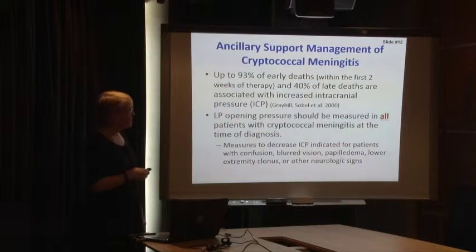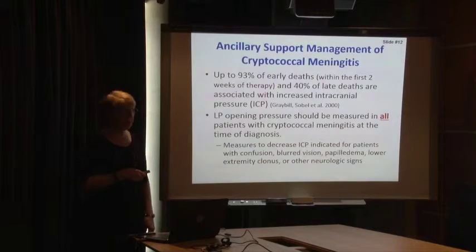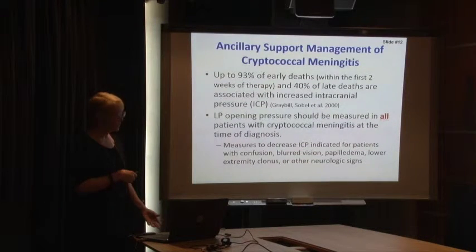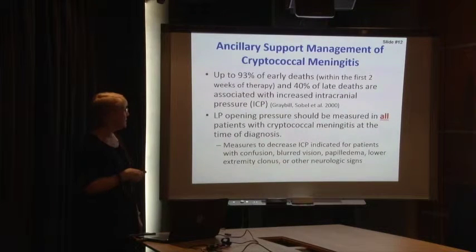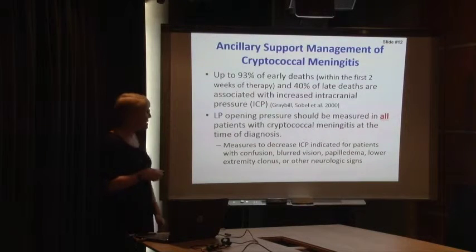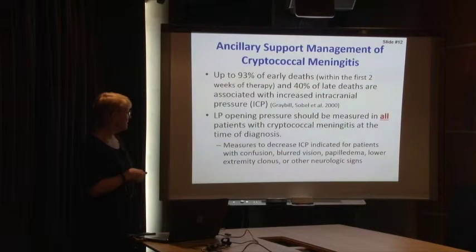There are a number of ancillary support issues that occur in patients with cryptococcal meningitis. It's been recognized in clinical trials that up to 93% of very early death due to cryptococcal meningitis, and by early I mean within the first 2 weeks of therapy, and about 40% of late deaths are a consequence of increased intracranial pressure. Therefore, it's been demonstrated in clinical trials that obtaining an opening pressure to evaluate the presence of increased intracranial pressure and then management of that increased intracranial pressure also makes a difference in early and late mortality.